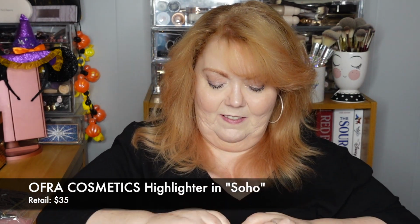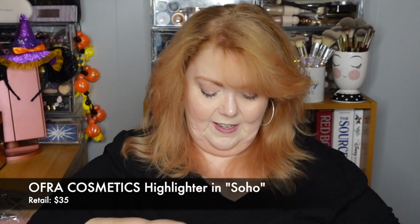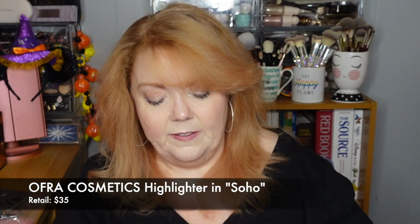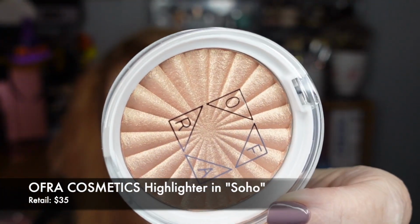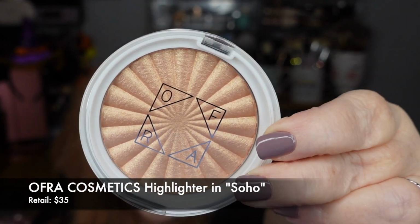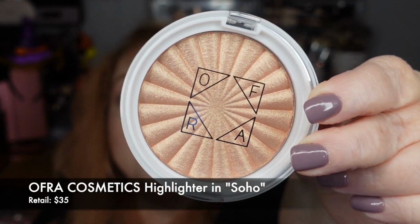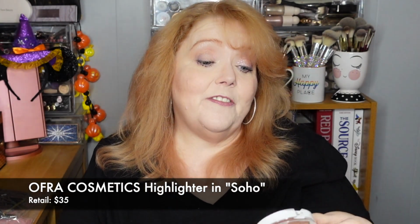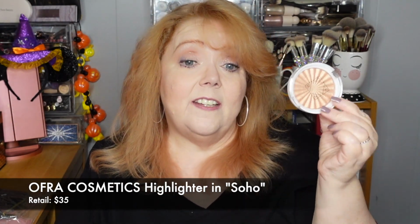I don't want to lose the bag, because if I don't keep it, oh, it's very, very pretty. It is very peachy, so I may not keep it because that's not really a good shade for me, but it's really pretty. That is the Soho Highlighter. It is a full size, and retails for $35.